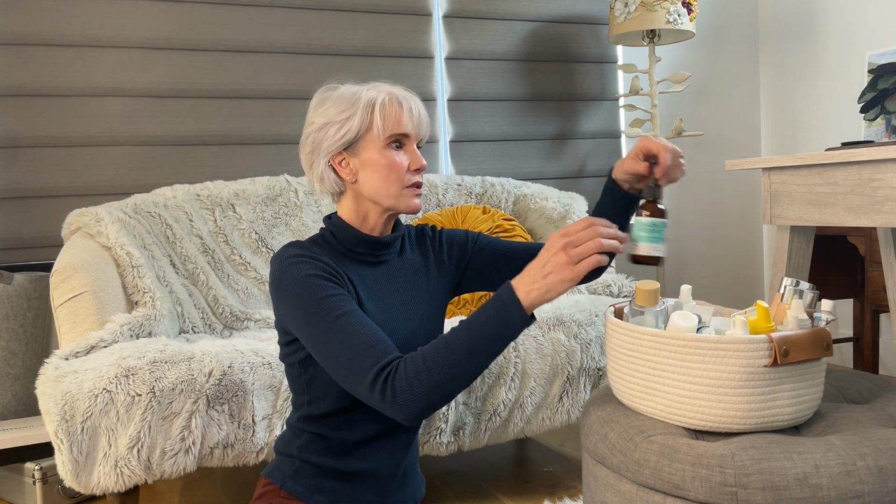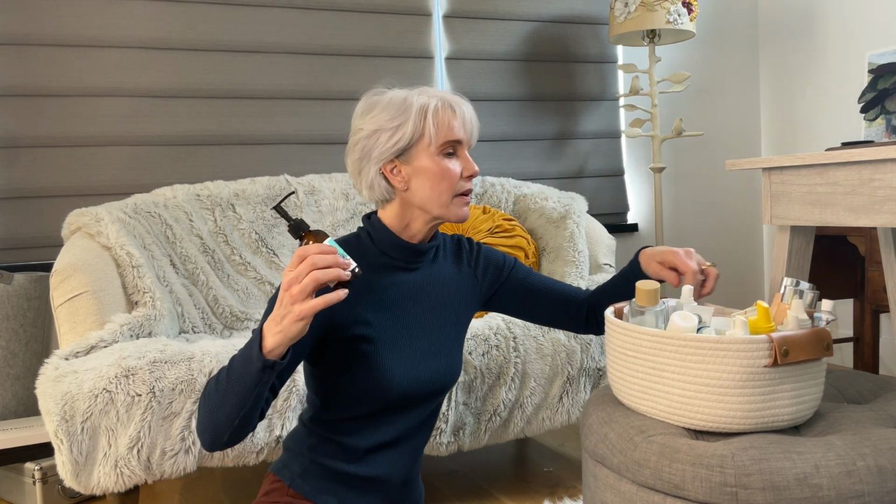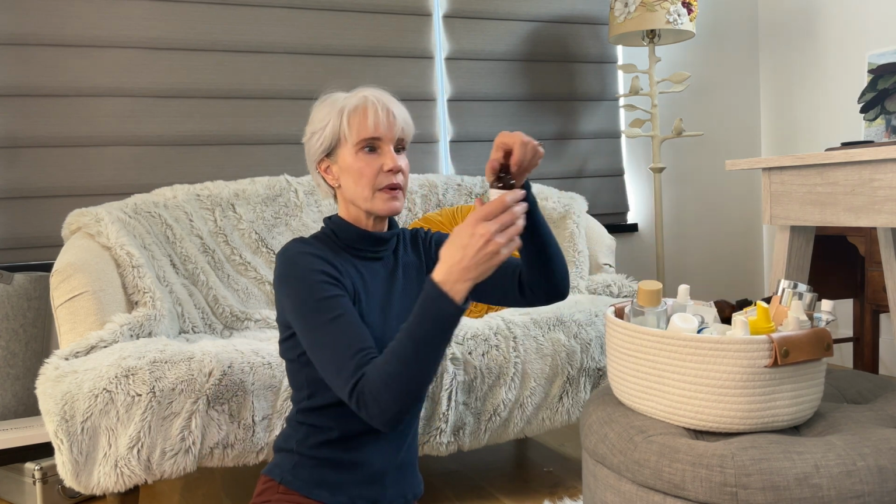Oh, actually, I have one more oil cleanser. Oh, that's a cream. I can't find the top to this one, the Mad Hippie Cleansing Oil. Now, this is the type of cleanser that if you like to have just a little bit of moisturizing feeling or a little bit of residue on your face after you cleanse because it just helps you feel more hydrated, then this would be good for you.